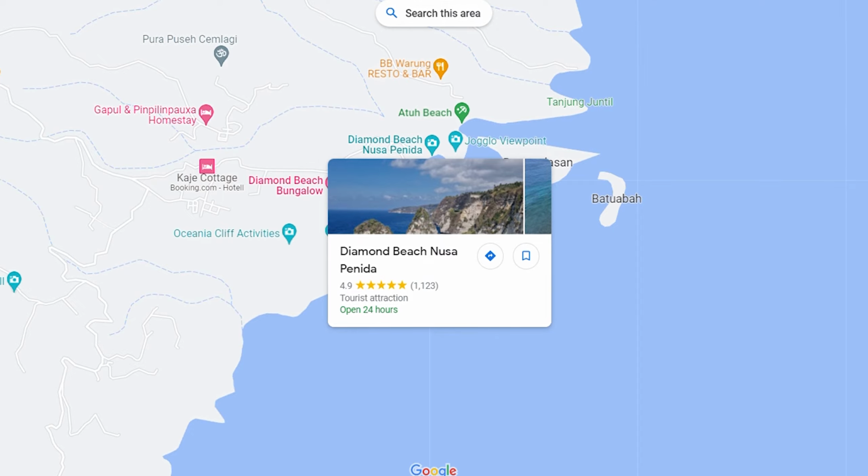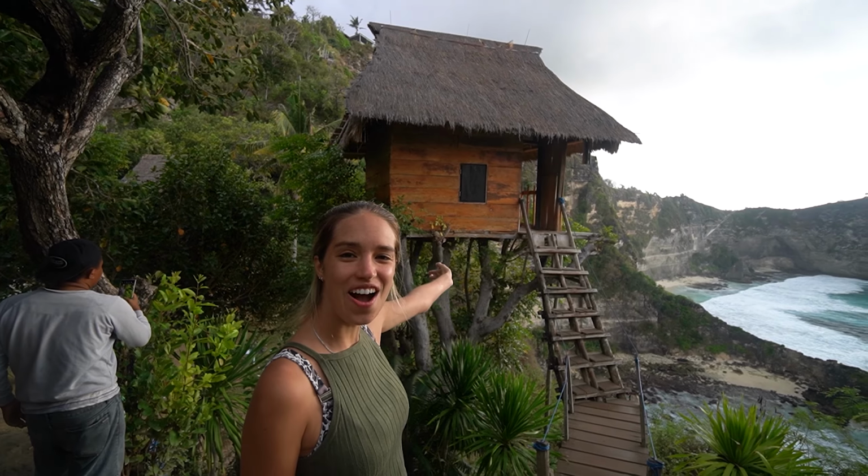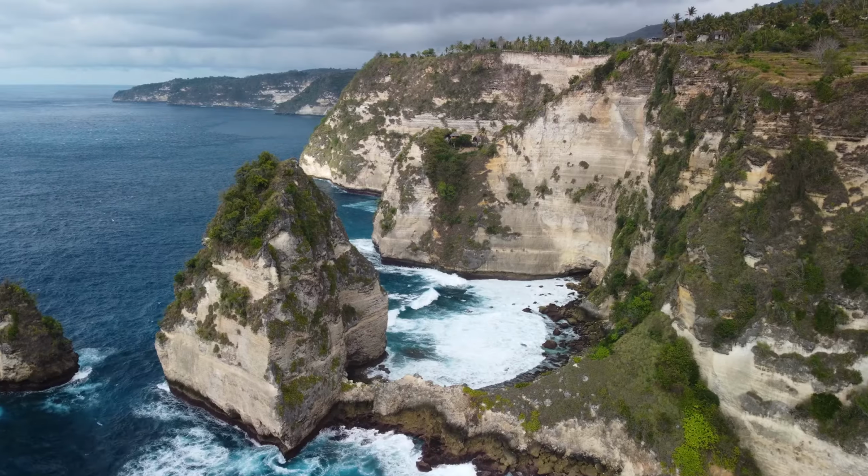So we're at a location called Diamond Beach, and I'm sure you've seen this place on a lot of travel websites as well. It seems like Nusa Penida is the hotspot photo spot of travel agencies. And here we are at the famous tree house. Again, waking up early and coming to these places really pays off. There's only a few people here, but I can imagine later on it's going to be packed.